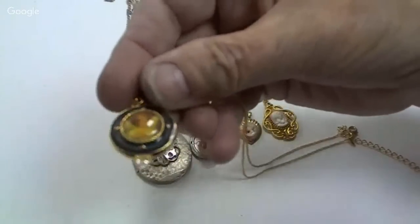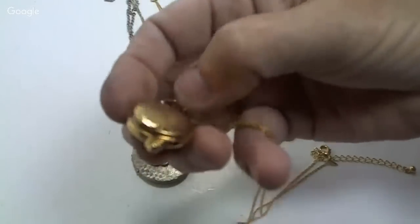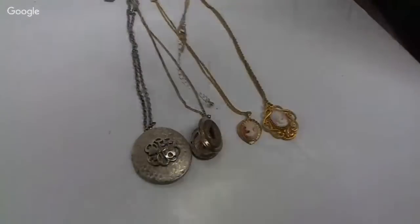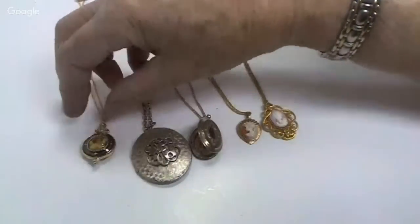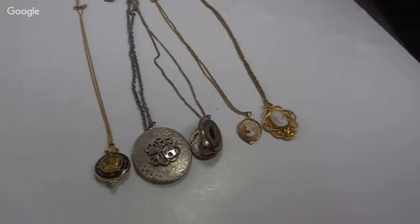These are the most unique lockets I've ever seen, and I have a huge collection. And I have never seen some of the ones you just presented. Wow. Okay, so there you go. We've got 3 lockets and 2 cameos. We're going to start that at 10. All right, guys, we're starting these lovely pieces out at $10.